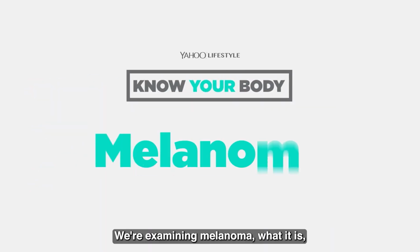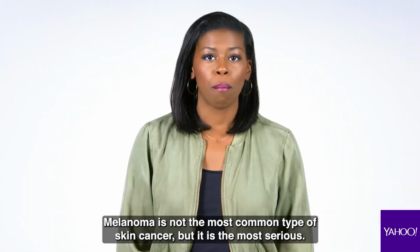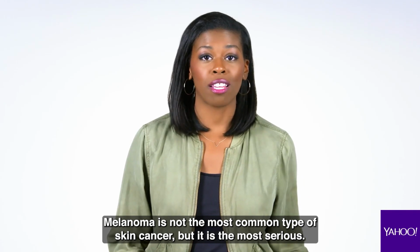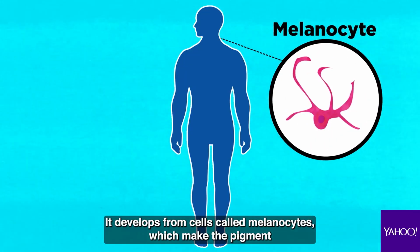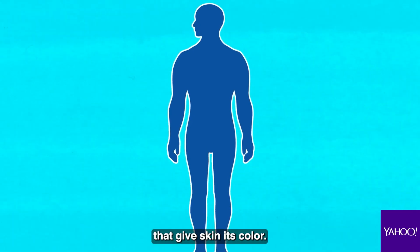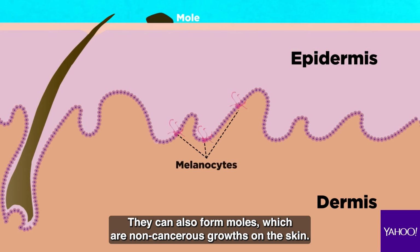We're examining melanoma, what it is, what it does, and giving you the facts to know your body. Melanoma is not the most common type of skin cancer, but it is the most serious. It develops from cells called melanocytes, which make the pigment that gives skin its color. They can also form moles, which are non-cancerous growths on the skin.